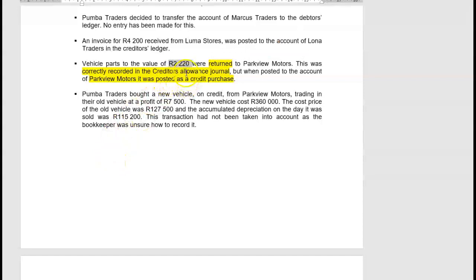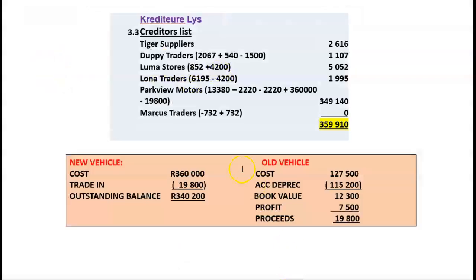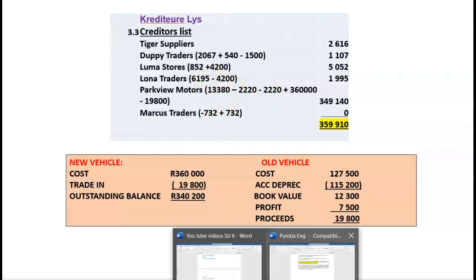So if I decrease this balance now once with 2,220, I'm just going to take this wrong entry out. So I will have to debit this account with 2 times 2,220 in order to rectify the mistake. The first 2,220 will take out the credit purchase, the invoice that was posted. And the second 2,220 will actually record the credit note that was issued. So 2 times 2,220 will be subtracted from the original balance of Parkview Motors.